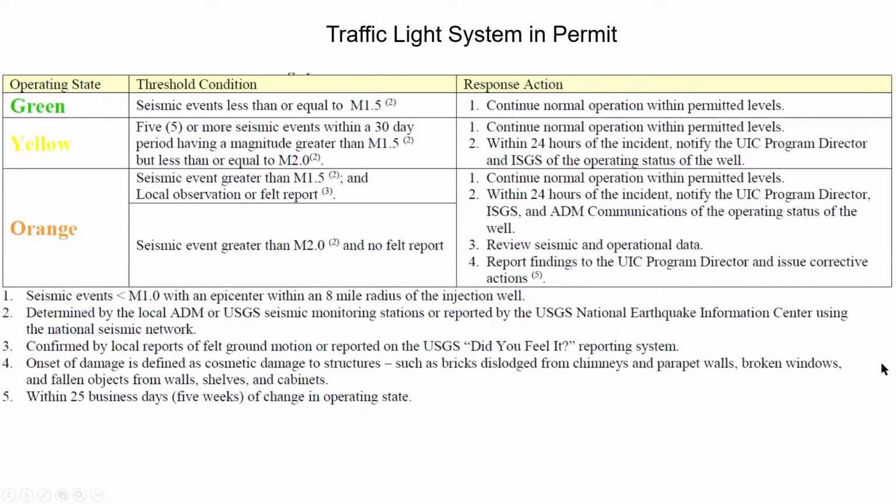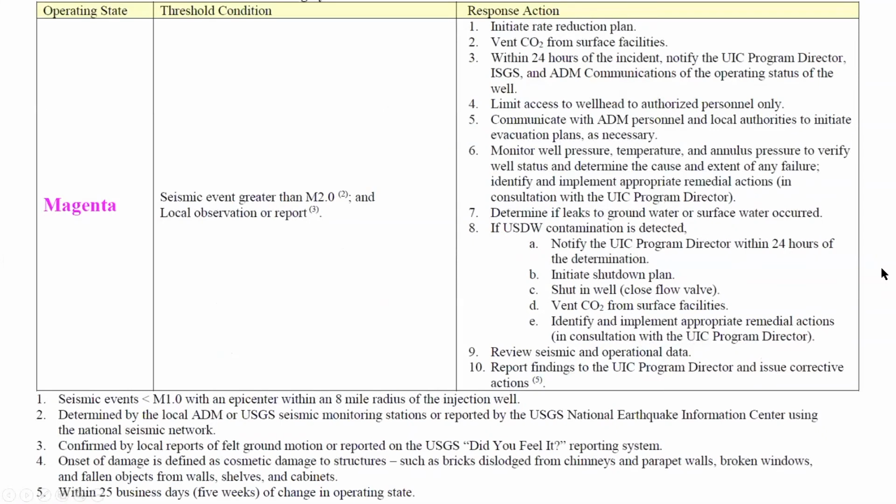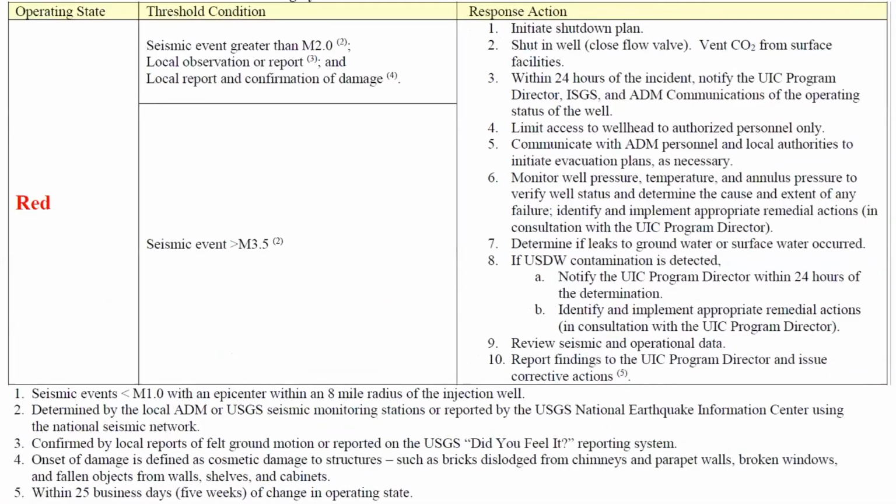This is what a traffic light system for the permit looks like when a corporation and its lawyers get involved. I'm not going to go through the details on this, but this was in the permit. There was a traffic light system set up, primarily looking at activities that would take place if you had 1.5 magnitude or 2, or things were being felt. But this wound up being five different operating states associated with that.